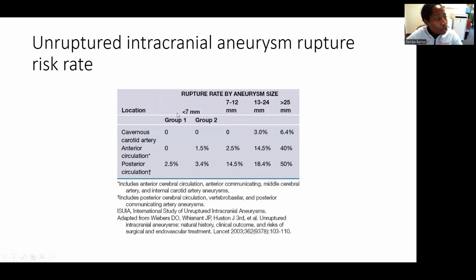What we're looking at here is group 1 in this trial, patients who did not have a history of subarachnoid hemorrhage or ruptured aneurysm, and group 2, patients who did. We see that less than 7 millimeters, if it's anterior circulation, which was our patient, there's pretty much no risk of rupture. For the most part, of course, send these patients to see our neurosurgical colleagues or our colleagues in vascular neurology as outpatient. But for the most part, we're just going to monitor them with serial MR angiograms to make sure there's no growth. The best thing you can do as a primary care provider is no smoking and, of course, strict blood pressure control.